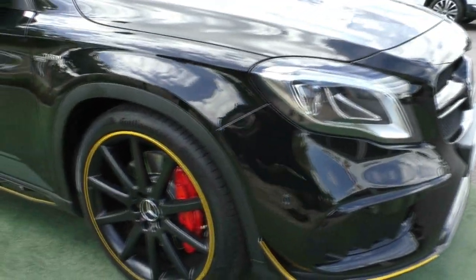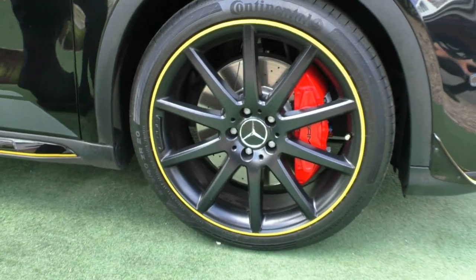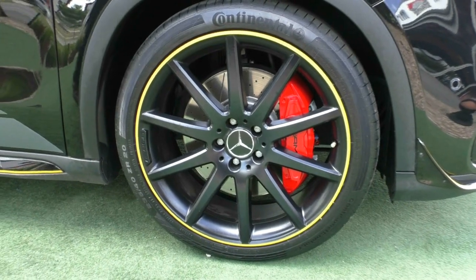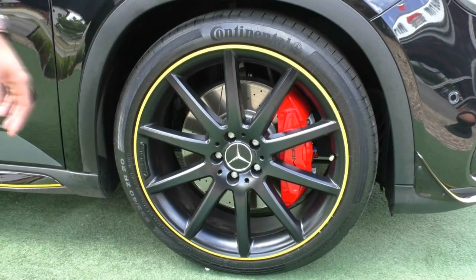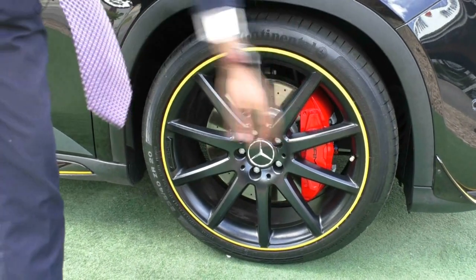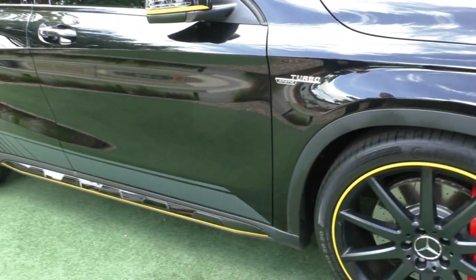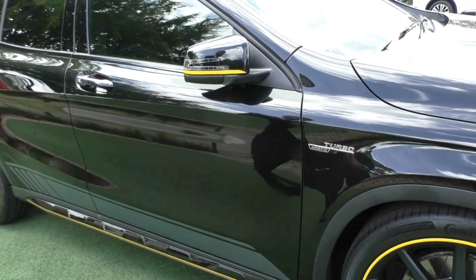Now on that first alloy wheel, it is a beautiful black and yellow design, same as the standard GLA, just re-sprayed, and it does look a whole lot better. Got the Mercedes badging once again right in the middle there, and those Continental tires, still plenty of tread. Behind there you've got your massive AMG brakes in that beautiful red, no fading or anything. You have also got slotted and ported brake calipers behind there.